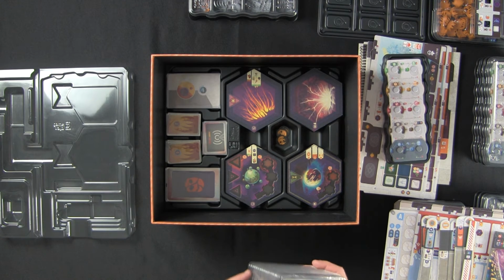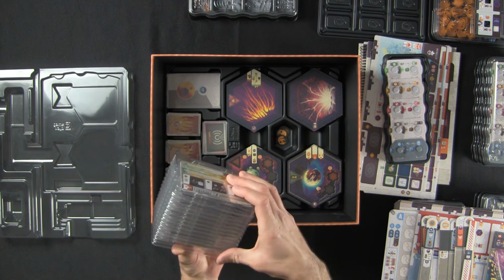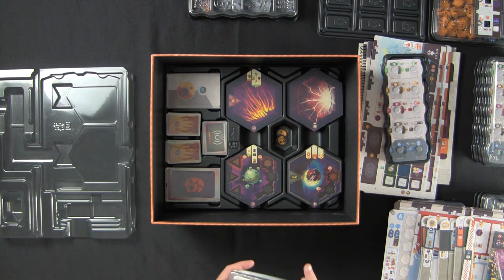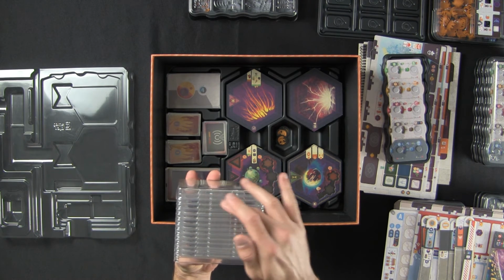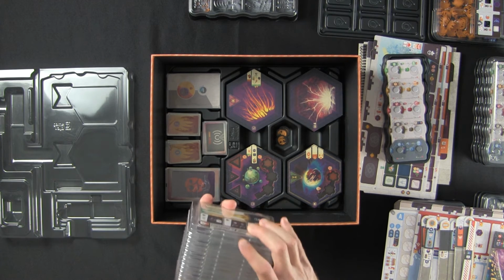And what I've done is I've organized them from top to bottom. These are all in alphabetical order. So that just helps me to know what is where. You can do whatever you like. Again, if you go on to Board Game Geek, you can find people have made stickers that you can print out and then label the sides so you know what text and what houses are in each of these.